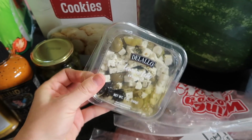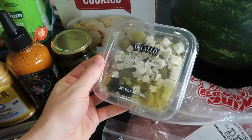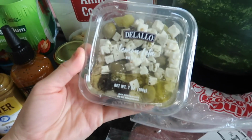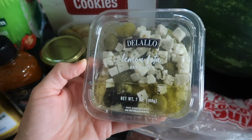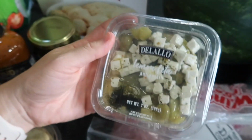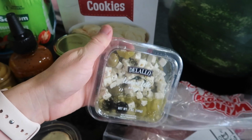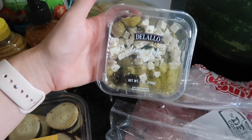My husband saw this. You guys, I'm going to send my husband to Winco probably next time. I complain about what he gets, but honestly, he finds some good stuff. And this is a lemon feta olive mixture. Looks so good. Honestly though, that would be kind of a fun video. Let me know what you guys think down in the comments. Should I send him on my next Winco haul and see what he does? I think that'd be interesting.